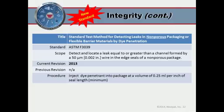So when you say non-porous, what do I mean? It is basically poly-poly or foil-foil. And the procedure is that you inject dye penetrant that is made slightly different to the other standard at a volume of 0.25 milliliter per inch of the sealant. This is the minimal volume injected to it.